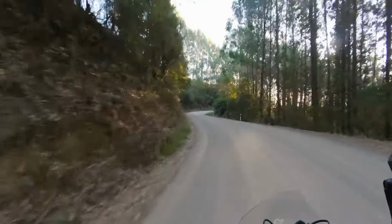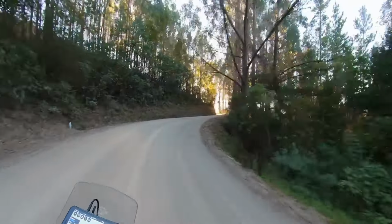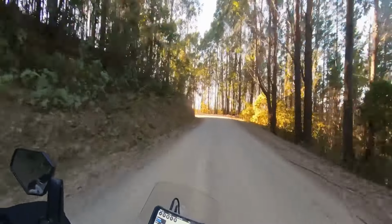Another stunning bluebird day that starts a bit on the cold side. The plan today is meeting up with friends and going kayaking in the Abel Tasman National Park. But first, let's ride some dirt roads.